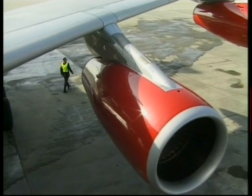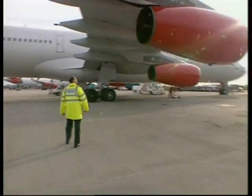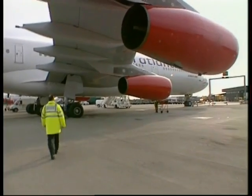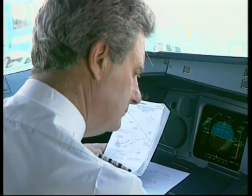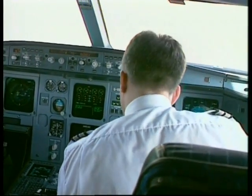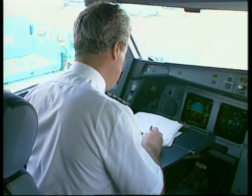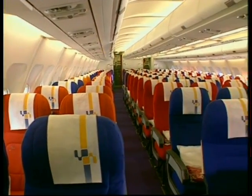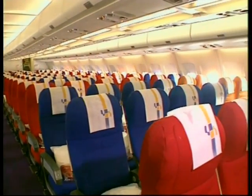Before starting the engines, one of the crew will make a visual inspection of the aircraft to ensure the aircraft is in perfect condition for its next flight. On the flight deck, the other crew member is beginning the pre-flight checks, ensuring that all the systems are working correctly. During engine start, the air conditioning will stop to allow all the power to be directed to starting the engines.